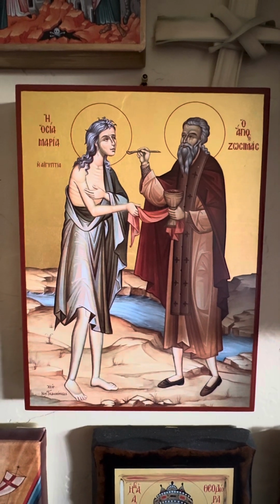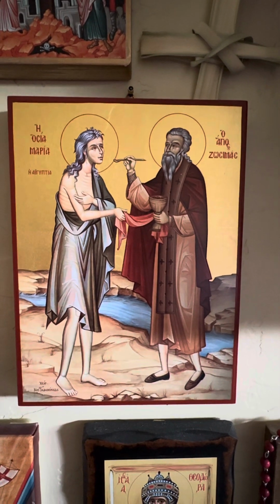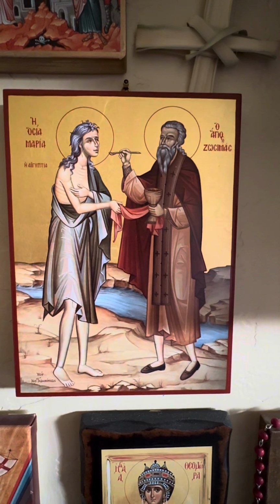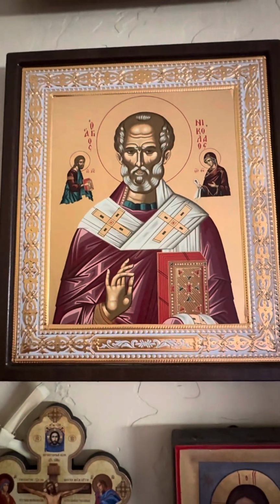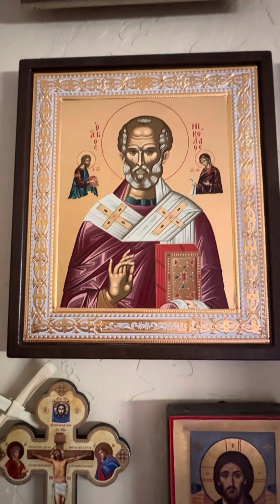Another beautiful icon that I received recently is made from metal. And this is another icon of the Virgin Mary and her son. And that was gifted to me by a lovely sister from our Greek Orthodox parish. One other icon that I absolutely adore is of Saint Mary of Egypt, of Saint Zosimos, who found her in the desert. If you don't know the story of Saint Mary of Egypt, you need to learn about her. Going up a little further, here is an icon of Saint Nicholas. I picked that up as I was in Greece as well, Meteora.